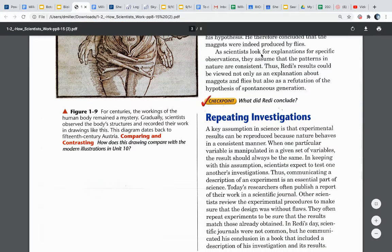As scientists look for explanations for specific observations, they assume that the patterns in nature are consistent. Thus, Redi's results could be viewed not only as an explanation about maggots and flies, but also as a refutation or rejection of the hypothesis of spontaneous generation.